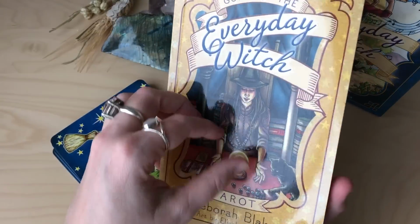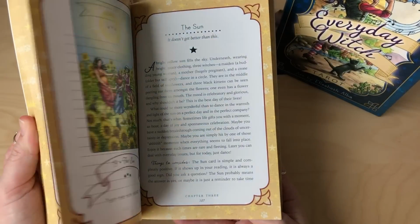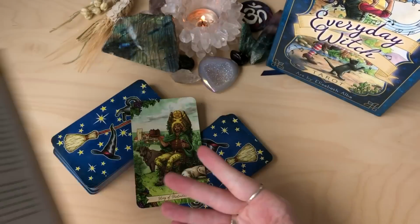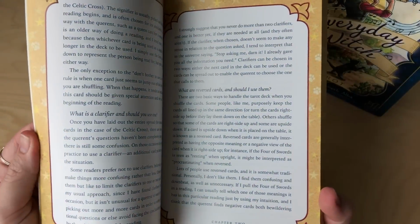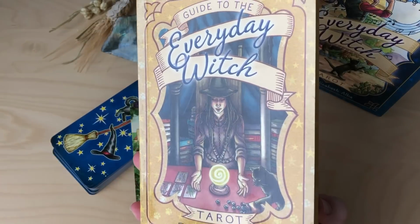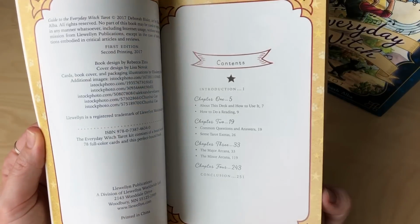Okay, so this is the guidebook. The guidebook has a lot of room for notes. I've never written in a guidebook like this. There's a really good tarot book that says use pencil because then you can erase it, which is a good point. I have actually marked up a few tarot books with additional notes, especially when I get inspired by something or it leads to another thought.